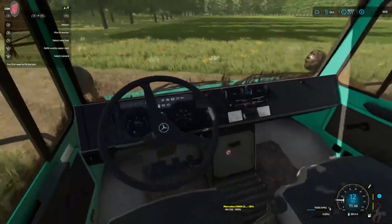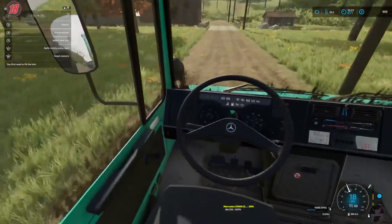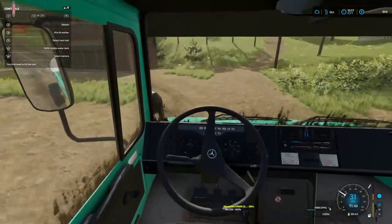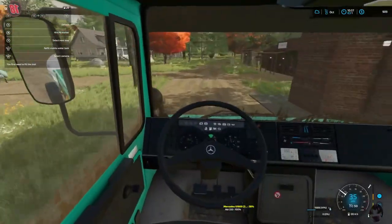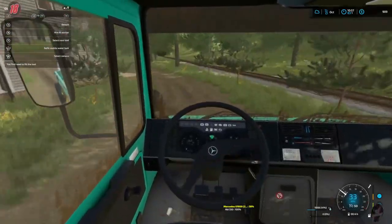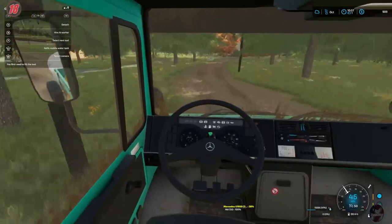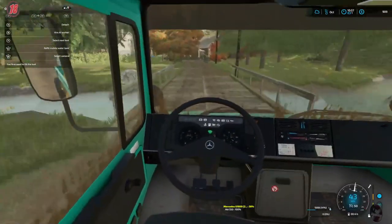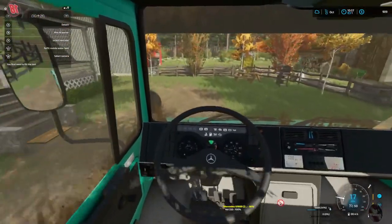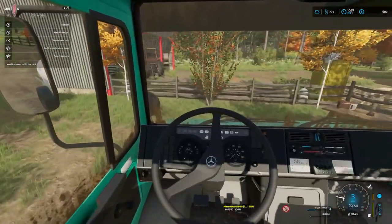Okay, but I'm starting to wonder. I think that water actually was taken. Look at those water barrels. They're not full. But even though it didn't tell me it took it, I think it did. Find out here in a minute, which is going to make it to where we just bought this trailer for probably no reason.